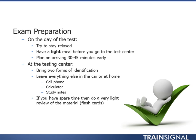Now, when you get to the testing center, you want to have the two forms of identification that they're going to make you have, and this is all explained when you register for the test. And I strongly recommend that you leave everything else either in your car if you drove, or even at home. Things like cell phones and calculators and study notes and pretty much everything, you name it.